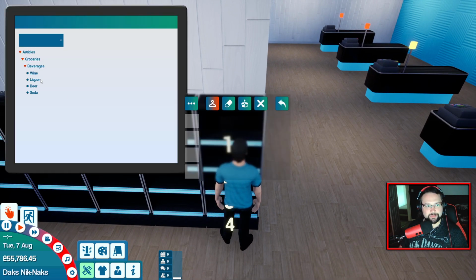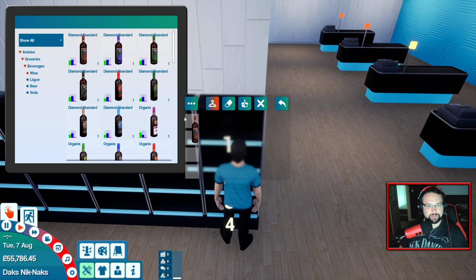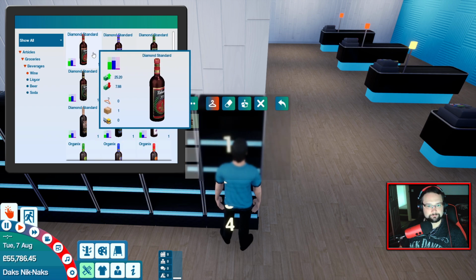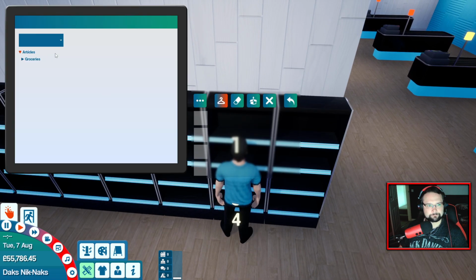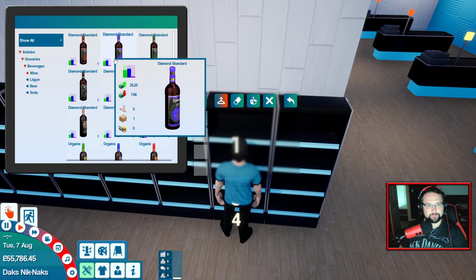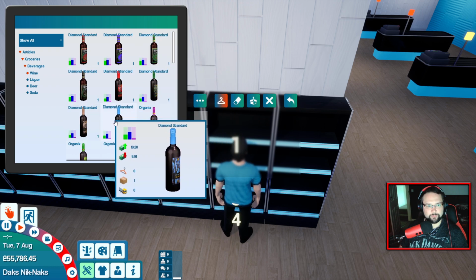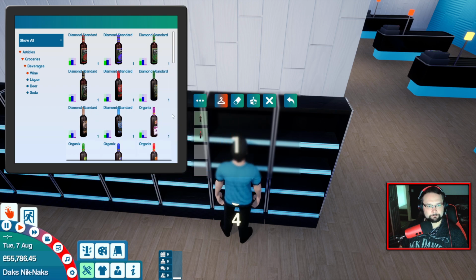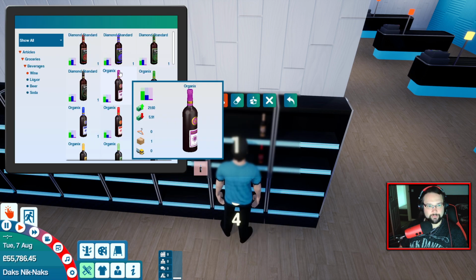Let's get the wine sorted out. I need to drop 7, right? There's a lot of these diamond standard ones. Beverages, wine. 2, 3, 4. I'm going to drop these 4 because they're somewhat cheap. And then we're going to fill it up with these.